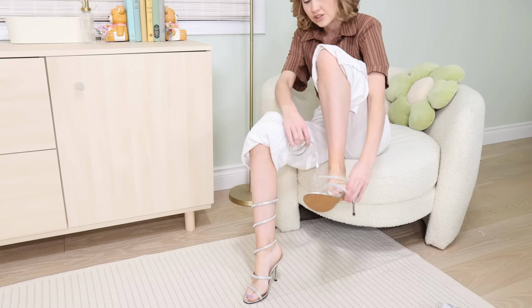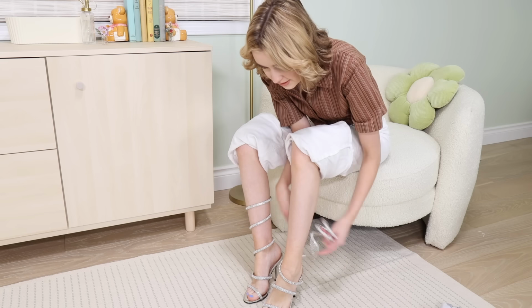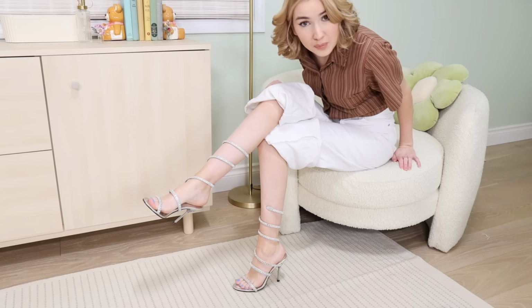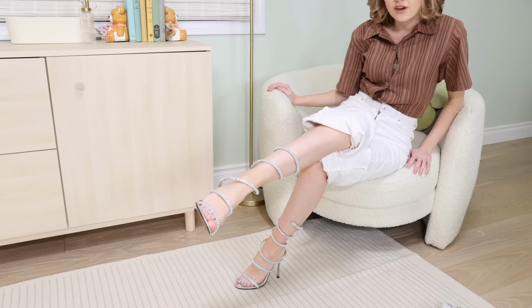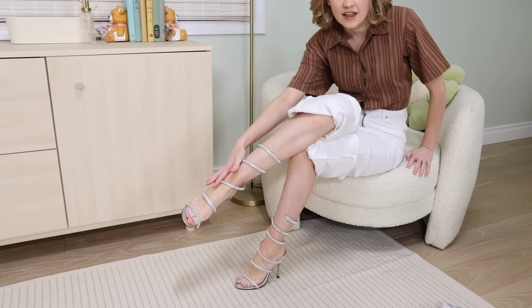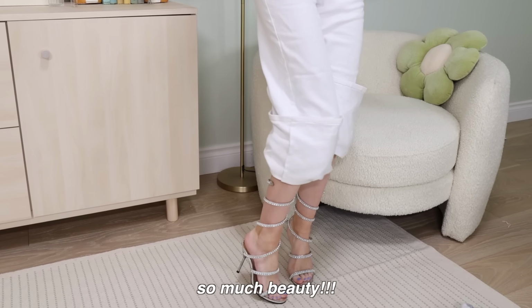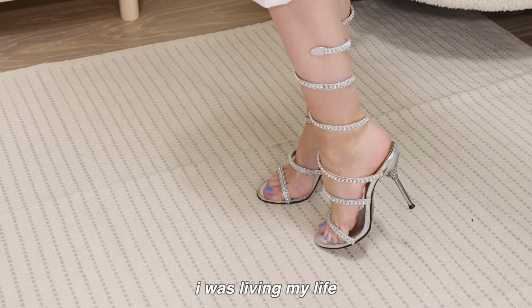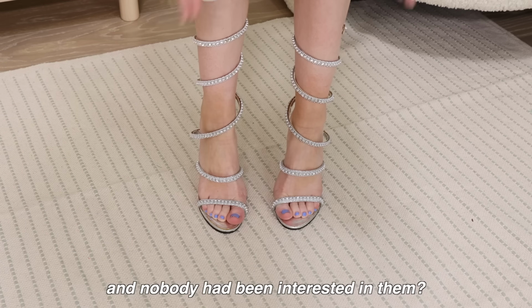These are so fun. They're originally from Le Chateau, so I can imagine they were a pretty penny to start off. What in the Goodwill bins are we talking about right now? 70 cents? It would be a crime for these to hit the landfill. These have so much life in them, so much beauty. Look at those. How cute is that? I was living my life when I found these. And nobody had been interested in them?